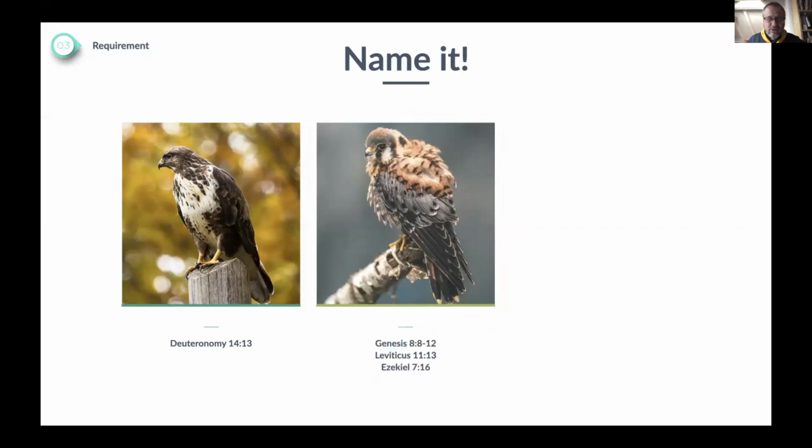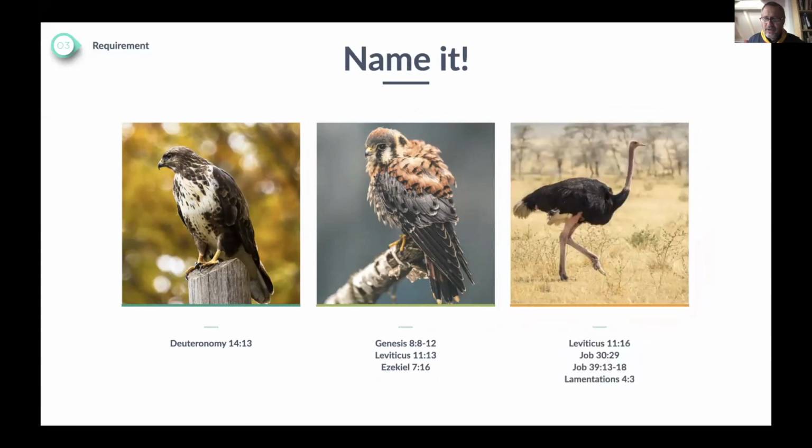This one, this beautiful one, you can find it in different books of the Bible: Genesis, Leviticus, and also Ezekiel. You can write down the Bible verses and look for them a little later. And then you have this one. We talked about this one before. It's one of the flightless birds. And you can find the name of this one in the book of Leviticus, in Job two times in that book, and then in Lamentations.